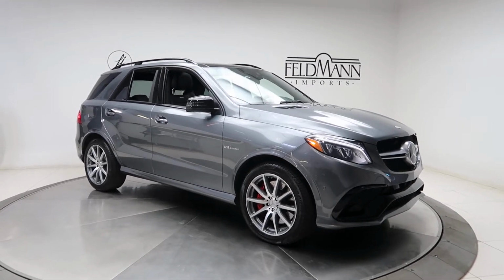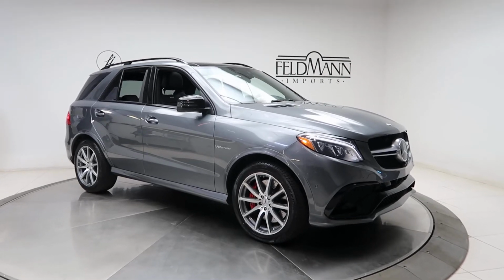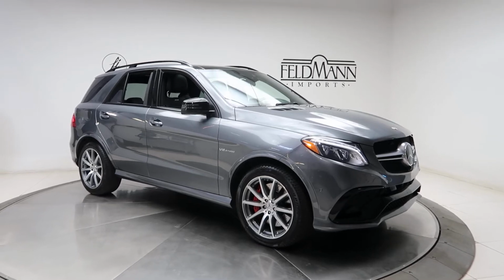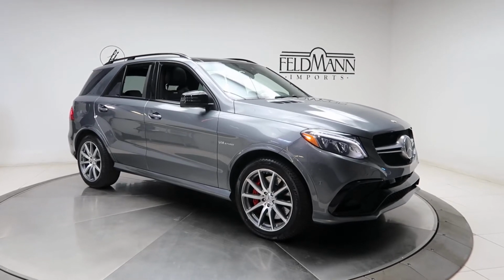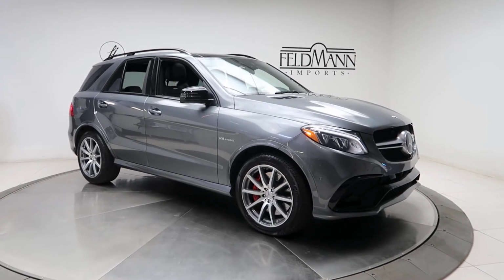Today we're taking a look at a 2018 GLE 63 AMG S. This one's a Selenite Gray. Underneath it, it's a V8 twin turbo pushing out 577 horsepower and 561 pounds of torque. For wheels, we've got 20-inch AMG multi-spoke wheels. The tires are in good condition. Also included is the AMG Night package, which is going to give you a high gloss black exterior trim.